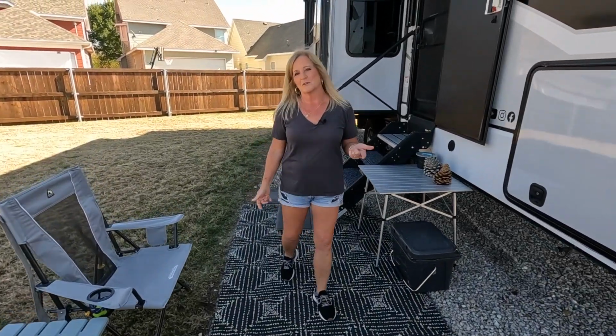The second thing that I want to talk about today is our outdoor rug setup. We actually ordered one of the big 9x12 rugs from Amazon, and I thought it was going to meet our needs perfectly.